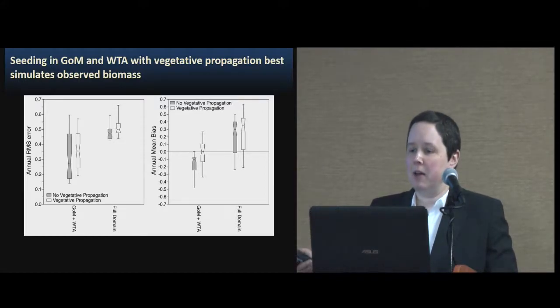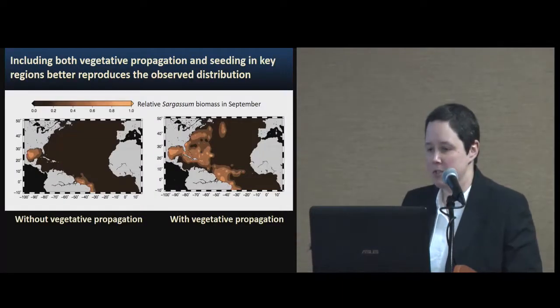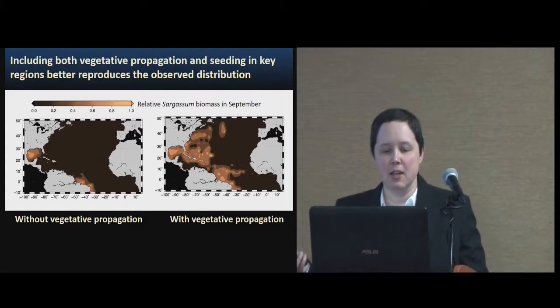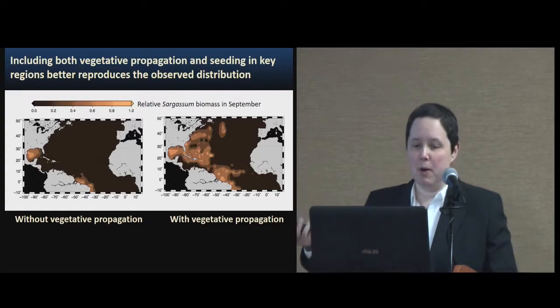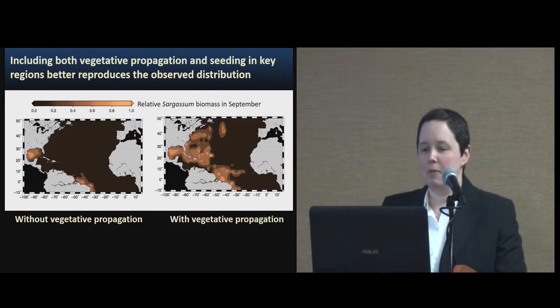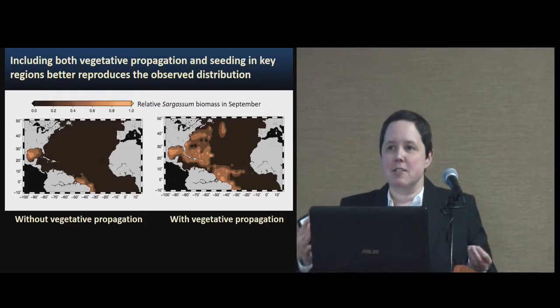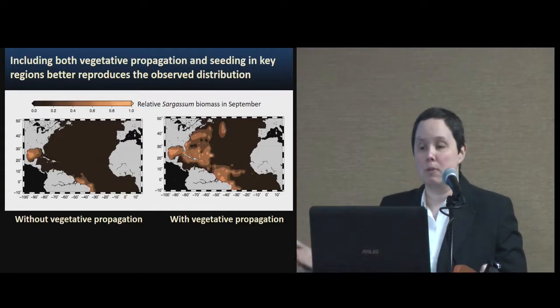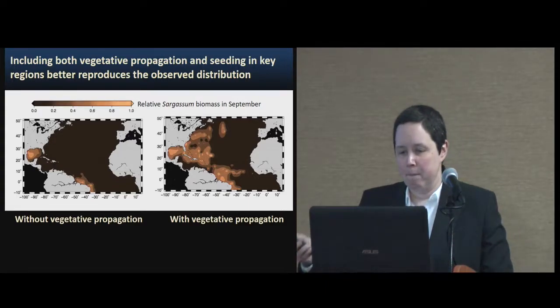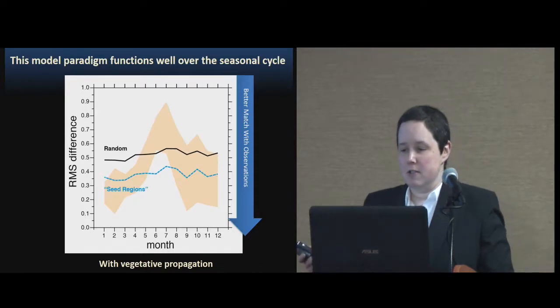In addition to capturing that pattern better, when we have vegetative propagation, we actually get the biomass right too. And so this is just an example of what that looks like, with and without vegetative propagation. So that's where the combination of the physics and the biology come together. The physics is telling us that these two locations are really important. And the biology is also saying that you need these regions, but without the correct mode of reproduction, you still can't fully replicate the real or observed distribution. And so this model paradigm functions much better over the entire seasonal cycle.